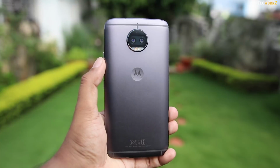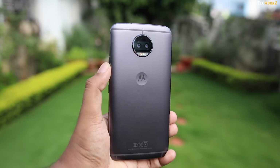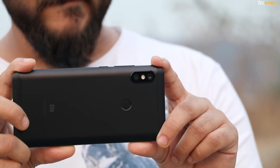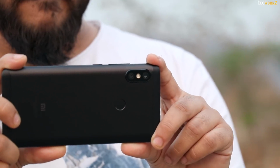So after looking at all these images and videos, you can see that the Moto G5S Plus can take good images, especially in HDR and portrait mode. But the overall details, sharpness and dynamic range are much better from the images of the Note 5 Pro.